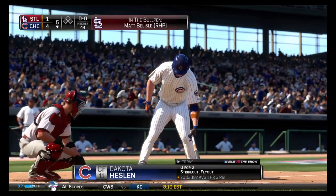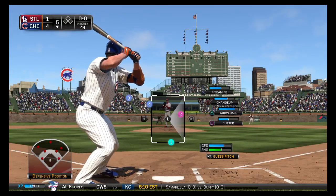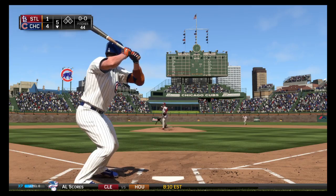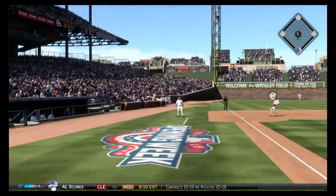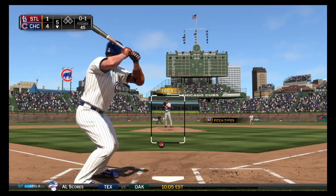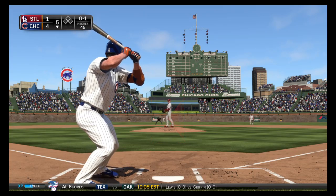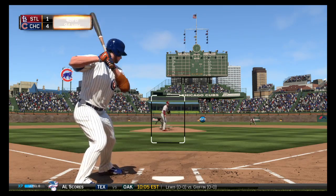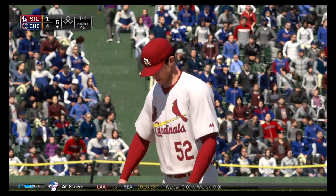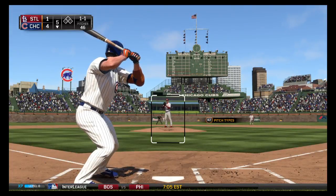Number 11 will be the batter, 0 for 2 thus far. And now the Cardinals get the bullpen working here. Both a lefty and a right-hander have stood up. Swing and a ball chopped foul down the left side. Now here's the pitch. That misses wide. 1 ball and 1 strike. And even though he's given up his share of hits so far, he still hasn't walked anybody, so at least he's got that going for him.